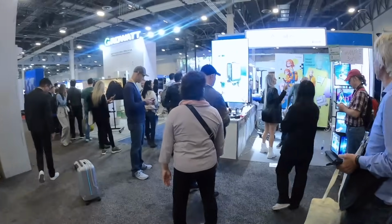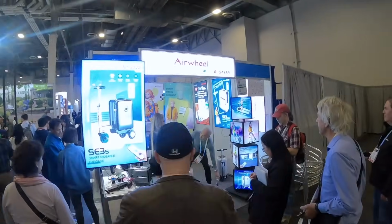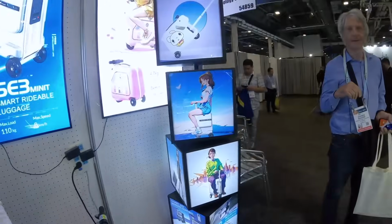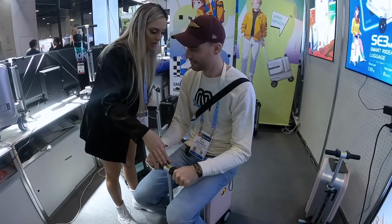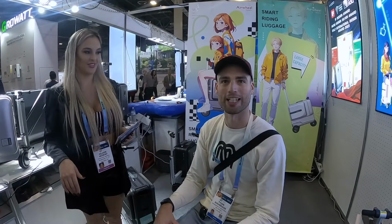Oh, that's great. You've got to get a closer look at these things. Airwheel, smart rideable luggage. Can I get a closer look at this one? Look at this little guy. You can ride it. Yeah, of course. You've got to get a shot of me on it. I feel like I'm way too big for this. No, you're good. Put your feet there. The right one goes forward, both together go backward, and the left one is the brake. It's recording, yep.